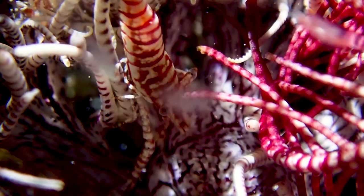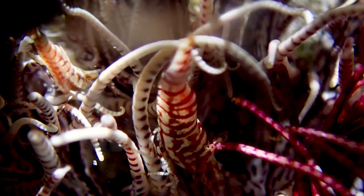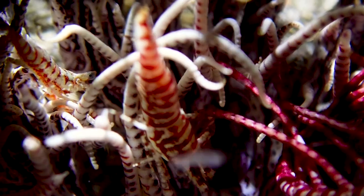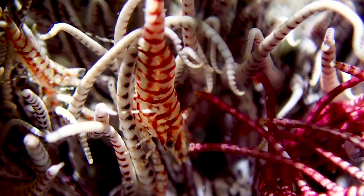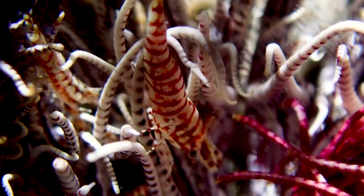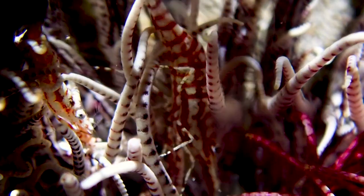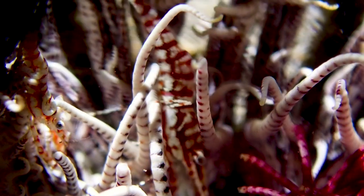Amazing critter is a crinoid shrimp, and I've shown this on multiple other episodes, but you can see how awesome these colors are. Of course, some are just black and white striped and blending perfectly with their home, which are crinoid feathered sea stars, but this one was candy color, kind of a pinkish reddish color along with its white. And if you look closely, there to the left is a little one, another little shrimp.